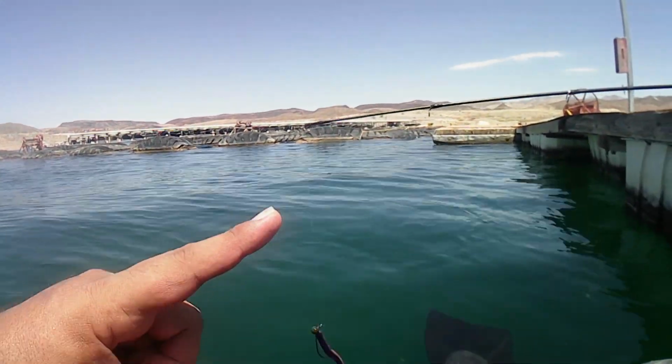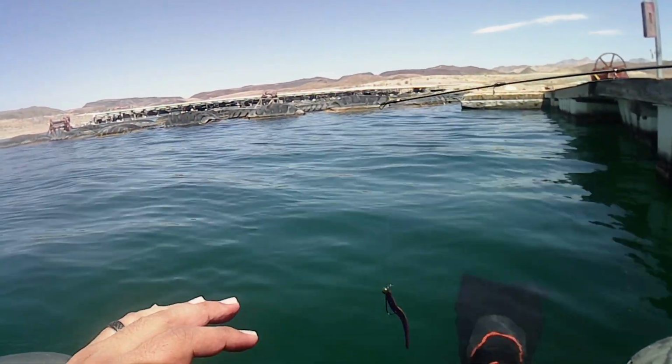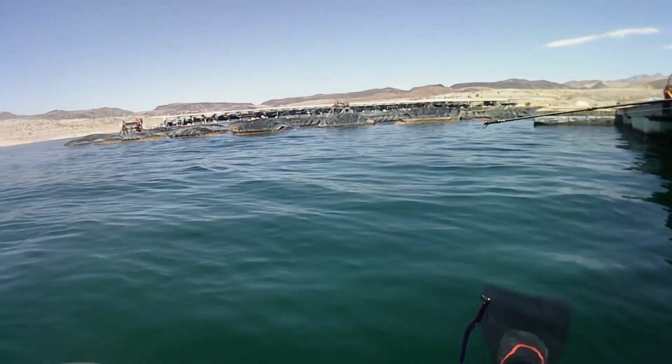So I'm next to this little dock thing, kind of shields me a bit from the waves. So I'm outside the marina, outside of the tires, but there's a little dock here. I'm in between the two.